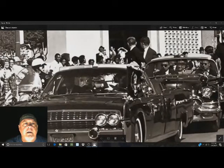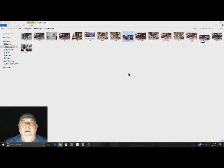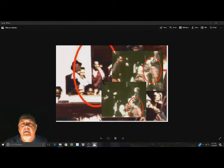Then we go over here and zoom in. They claim this is Oswald, standing in the doorway. When I looked at other films and lined them all up, I found that the man in the doorway is none other than Billy Lovelady. Here's a film that shows Bill Lovelady in the front doorway, and in the other films too. This right here is Bill Lovelady. It's not Oswald.